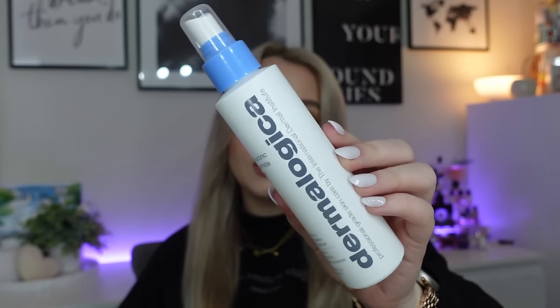Okay, the next item is a toner. This is from Dermalogica and it's the Hyaluronic Ceramide Mist. So this is a facial mist that I was using as a toner, so the second step in my skincare routine. This hydrates and strengthens the skin's barrier.